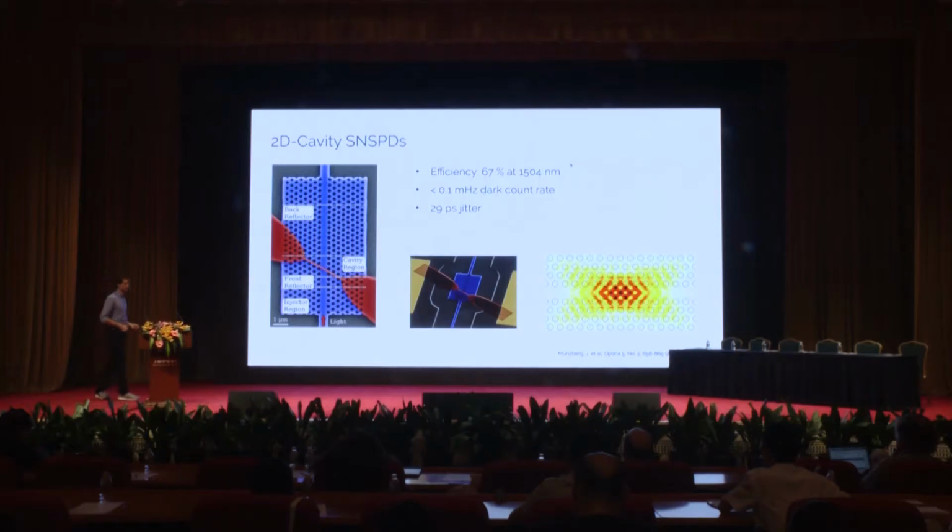The big advantage of this design is that we don't need an additional support structure for this nanowire, because we can just place the nanowire on top of the cavity. And now the cavity itself is the support structure, so we don't have any crossings in the waveguide anymore.